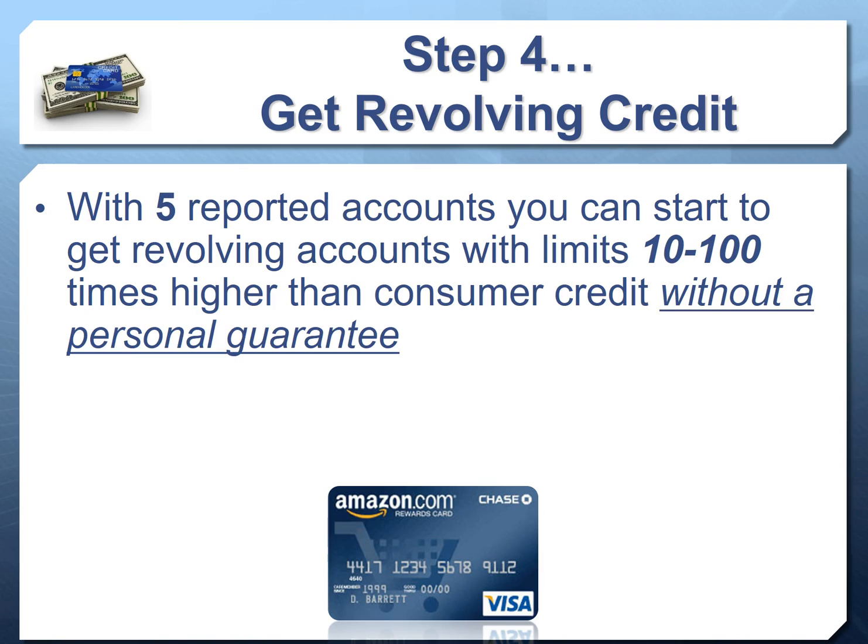Now, at this point, you need to have 5 accounts. Once you have 5 accounts reporting on your business credit reports, remember when we looked at these commercial credit reports earlier, we saw that by putting more credit on your reports, your limits start to get better. When you pay the bill, the amount of credit you're recommended continues to get higher. And if you pay the bills as agreed, you get good scores. Those are really the basis for you to be able to start accessing more credit.